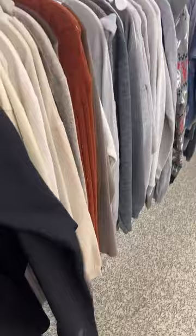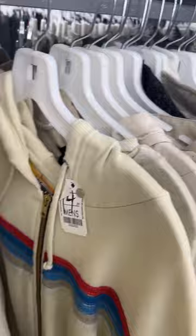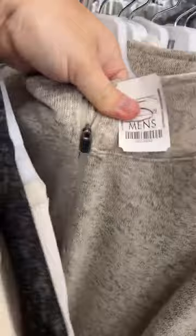It's $25 though. I wonder if this is worth picking up. It's a men's Lululemon for $25. It's a full zip jacket. I'm sure this is like a $50 jacket, but I don't feel like paying $25 for it. I'm sorry, people. I know you guys are gonna hate me for that. Aviator FootJoy. That has a stain on it. What size is it? Size large.